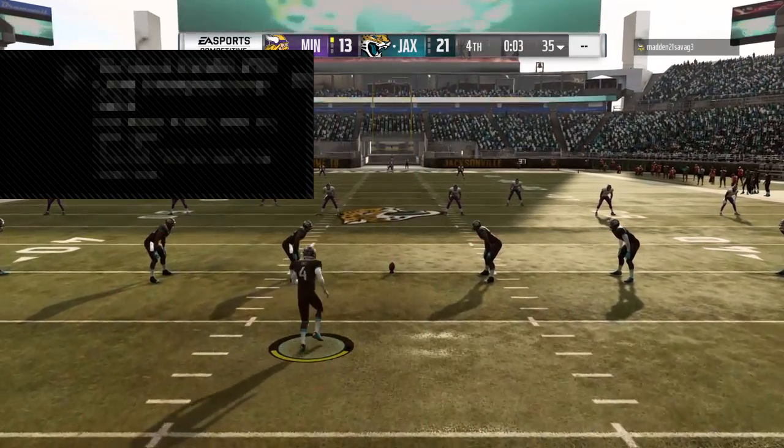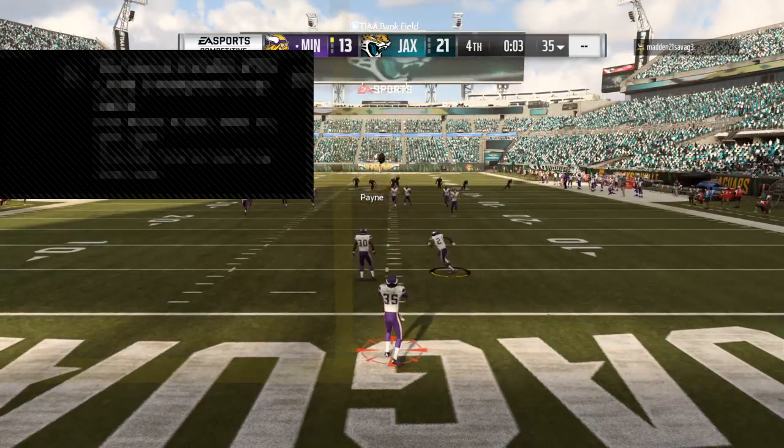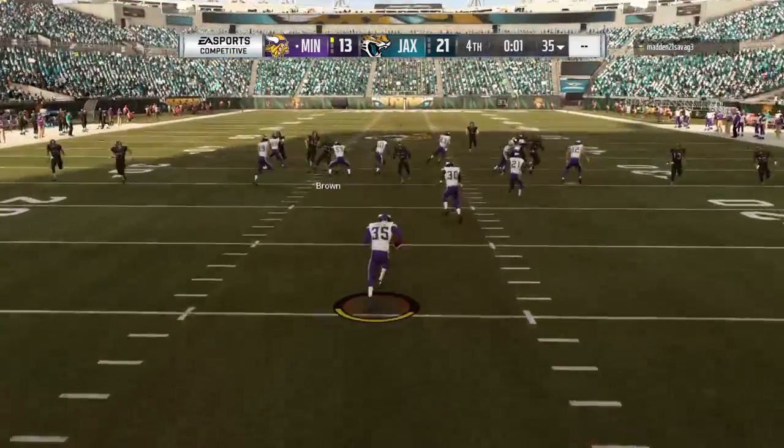Here's Lambeau out to kick this one away. This fielded a few yards into the end zone.